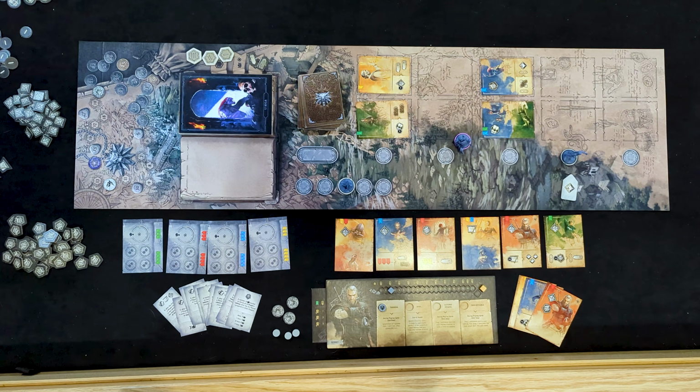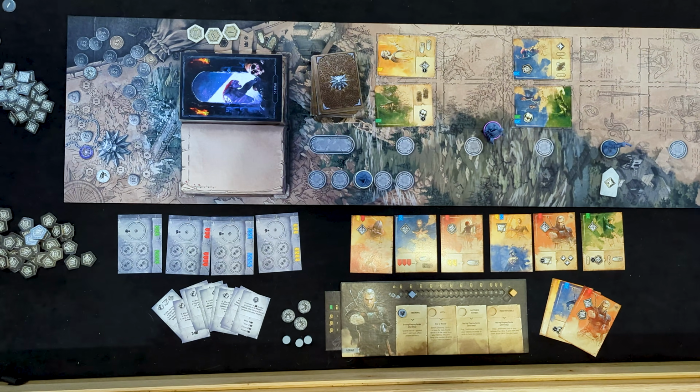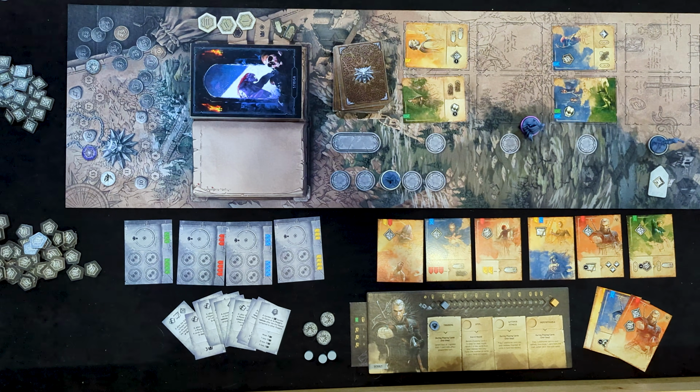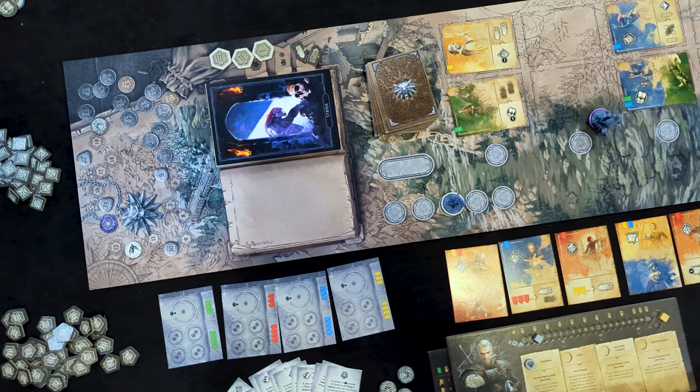There are many videos already covering how this game is played, and I highly encourage you to check out one of those for more clarification should you need it. But a quick rundown goes like this. You control Geralt and his friends and select a tale to play through, which is a short thematic story straight from the books and games.